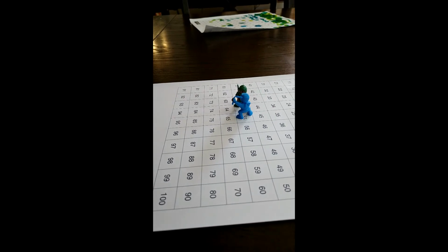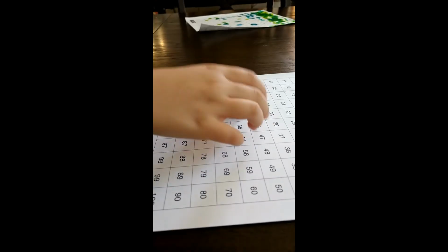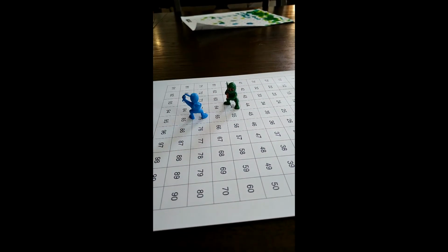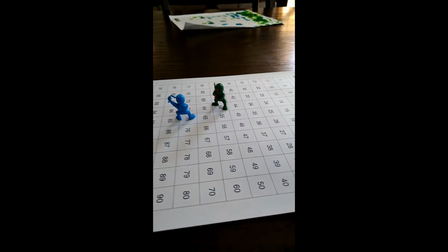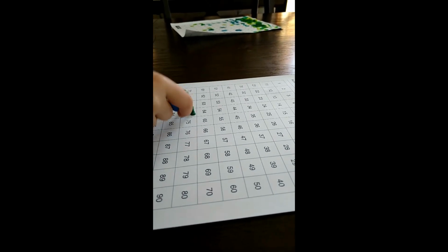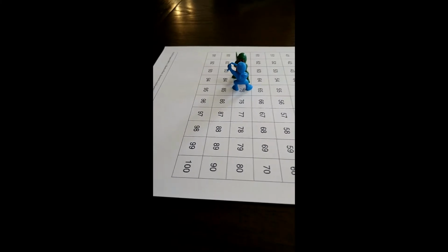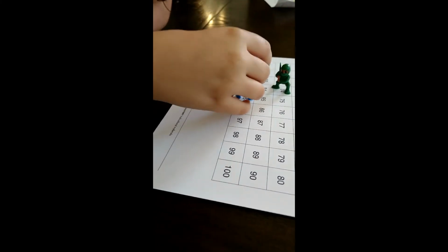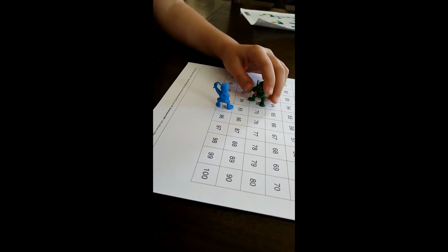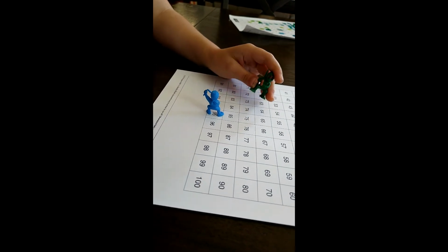Okay, so 55 plus 20 is 75. And 54 plus 20 is 74. You did 75 plus 20 is 95. We're going to do 74 plus 10, which is 84.